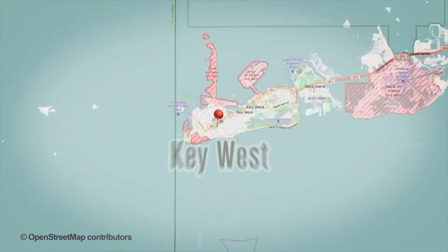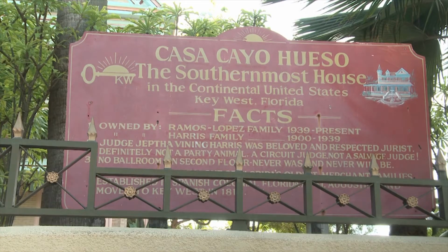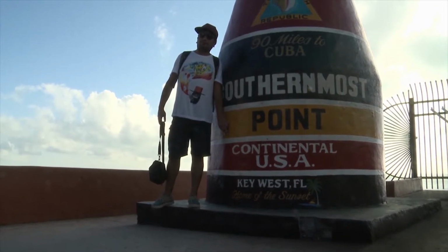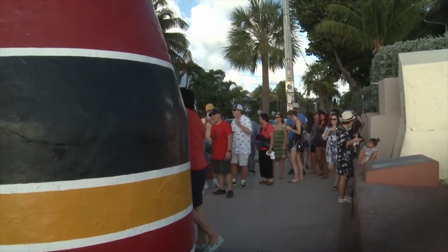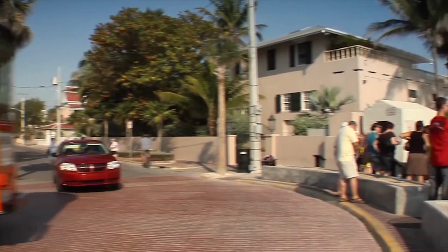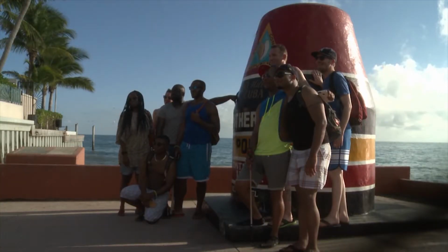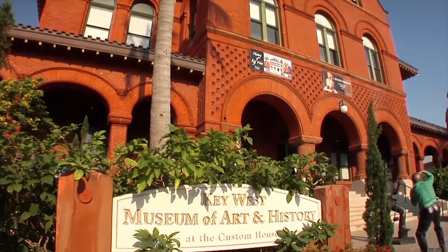Key West is the southernmost city in the continental United States. Chances are you've seen people post pictures of themselves on Facebook and Instagram from in front of this. It's the marker of the southernmost point in the continental U.S. When you stand here at the corner of South and Whitehead Streets, you're only 90 miles from Cuba. This is one of the most famous sites in the Florida Keys. Let me show you some other famous spots and some lesser-known ones.